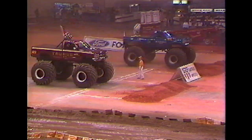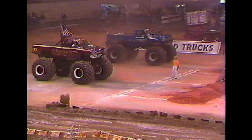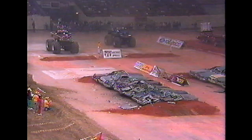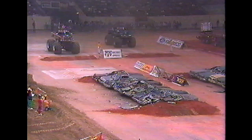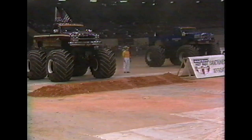The U.S. Hot Rod Association's National Championship Series continues. This may be the wildest race of the last 2 seasons here. Listen to the fans at the Superdome. They are going wild. They are getting ready. They're on their feet for this one. Get ready. Here we go.